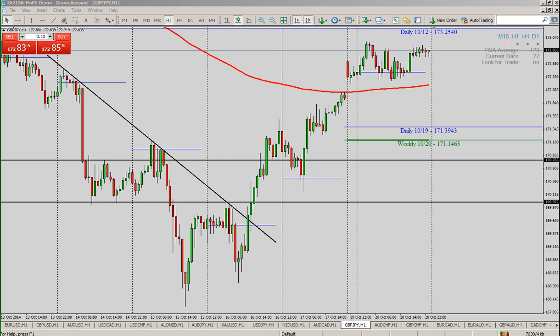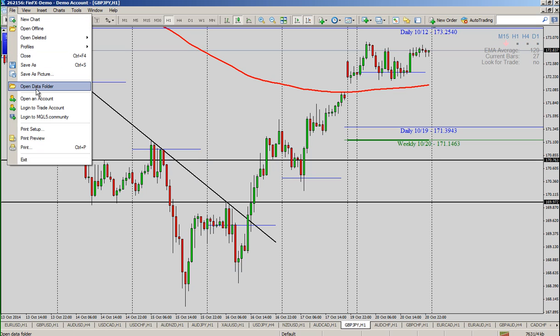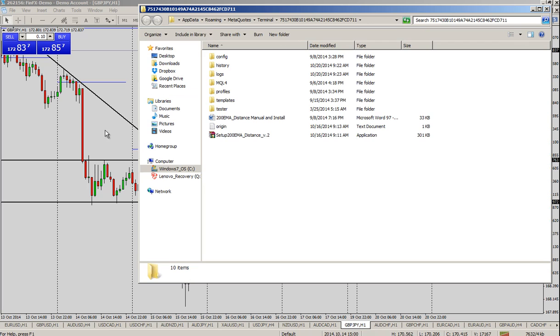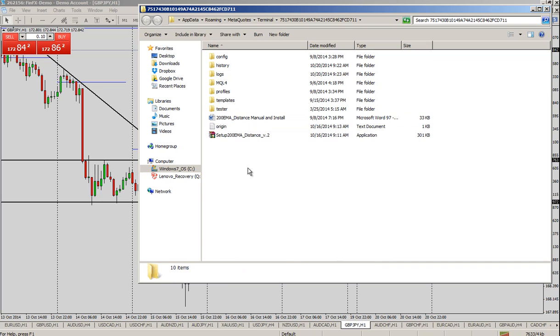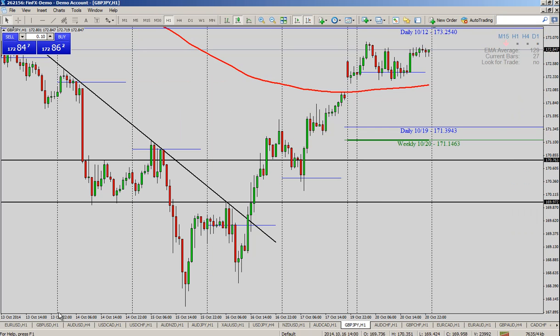Download it, save it onto your desktop, and then before you install it, go to your File and Data folder right here. Open that up and delete the old version. This is version 2 right here. So just delete this one, that one, and that one. Just delete those three right in your data folder. Take them out, and once those are out, copy and paste the new indicator in here. Double click on it as always, extract and overwrite all, install, and then restart your MetaTrader, and you should have that third line of data.